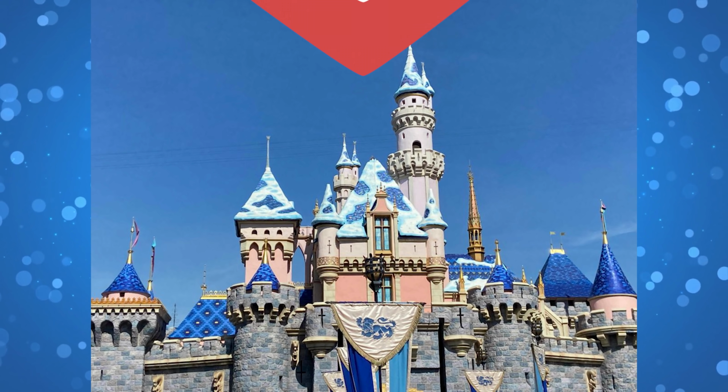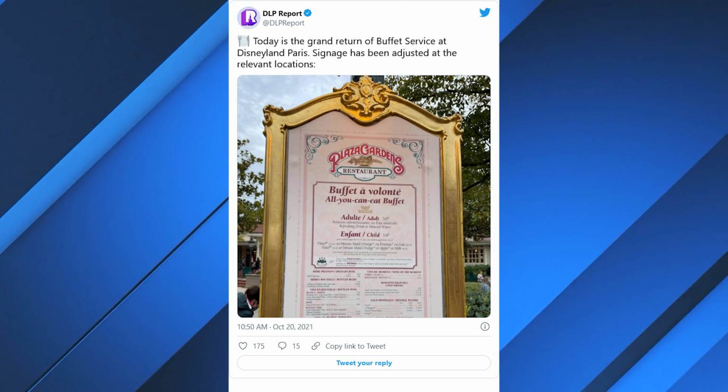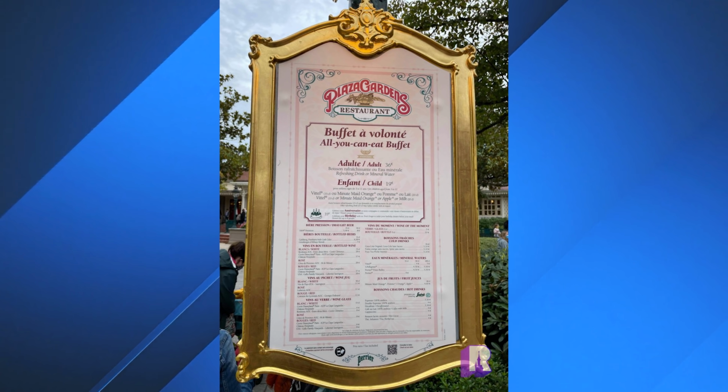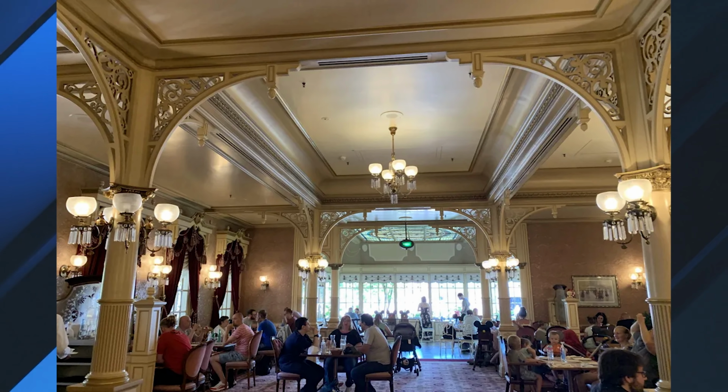Merry Christmas, everybody. Buffet service has returned to restaurants throughout Disneyland Paris, starting with Plaza Gardens Restaurant. DLP Report shared a photo of the signage outside Plaza Gardens advertising the buffet. It's located on Main Street, USA at Disneyland Park. The buffet is 36 euros for adults and 19 euros for children.